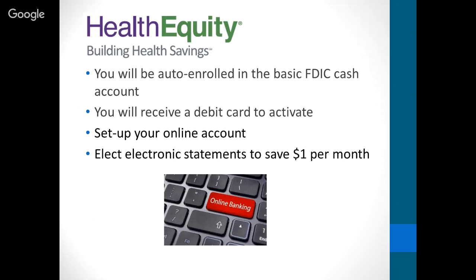When you enroll in the high deductible health plan, you are automatically enrolled in the health savings account through Health Equity. You will be put into the basic FDIC cash account, and you will receive a debit card to activate. So you'll want to take care of that. And then you'll also want to set up your online account. If you want to receive electronic statements rather than paper statements, go ahead and sign up for that right away, and that will save you $1 per month.